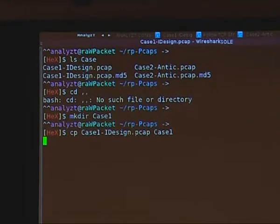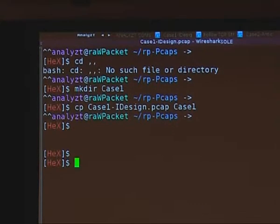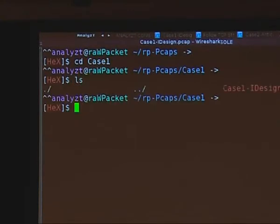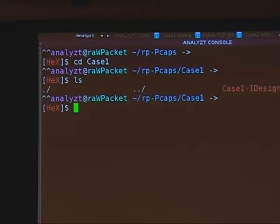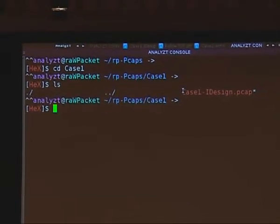So I copy the file first to the case one directory. I have this file, case one dash I desire the PCAP. Everyone can see, right? First of all, I'm going to verify it.